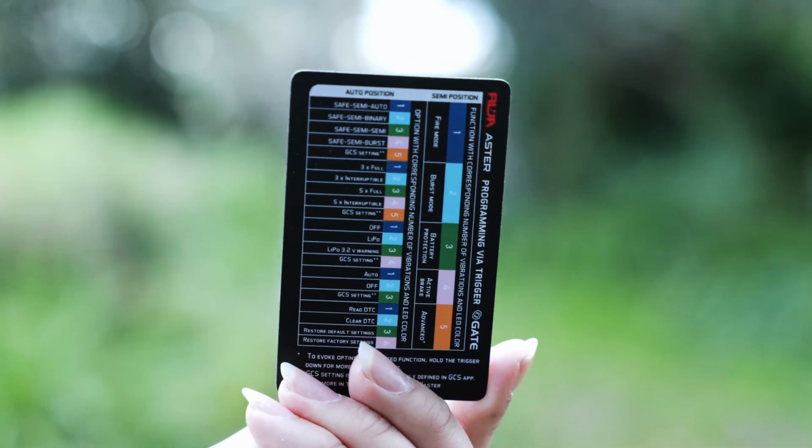So let's get into the internals. So the programming card itself does give you instructions, as well as a quick guide to set your settings with that. But you can also connect that with a Gate USB to your computer and control your functions from there on.